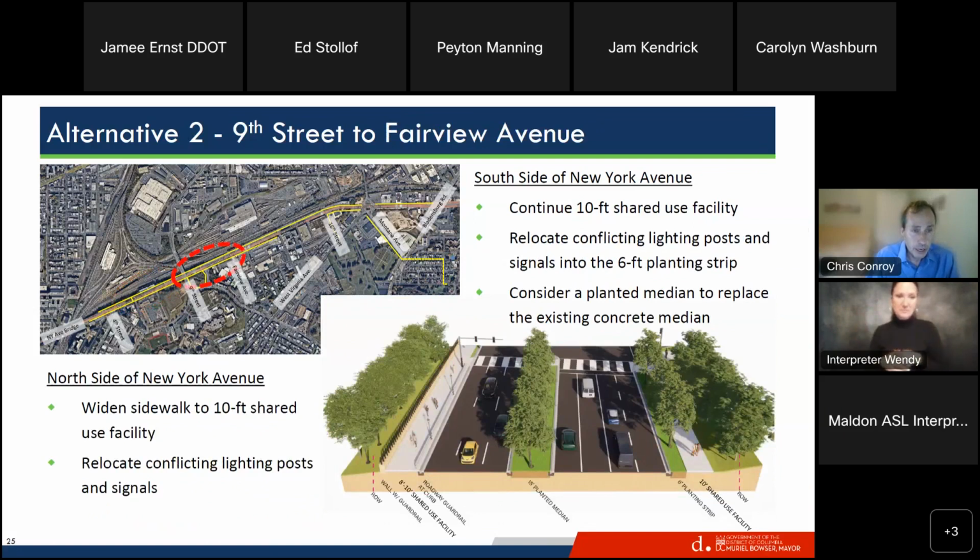Moving between 9th Street and Fairview Avenue, again, very similar to the previous slide. We've got a pinch point in right-of-way here. So on the north side, there will be a small length that will be reduced to 8 feet wide, but in general, it'd be 8 to 10. It will be up to 10 feet wide over this segment. And on the south side, again, we're retaining the 10-foot shared use facility.